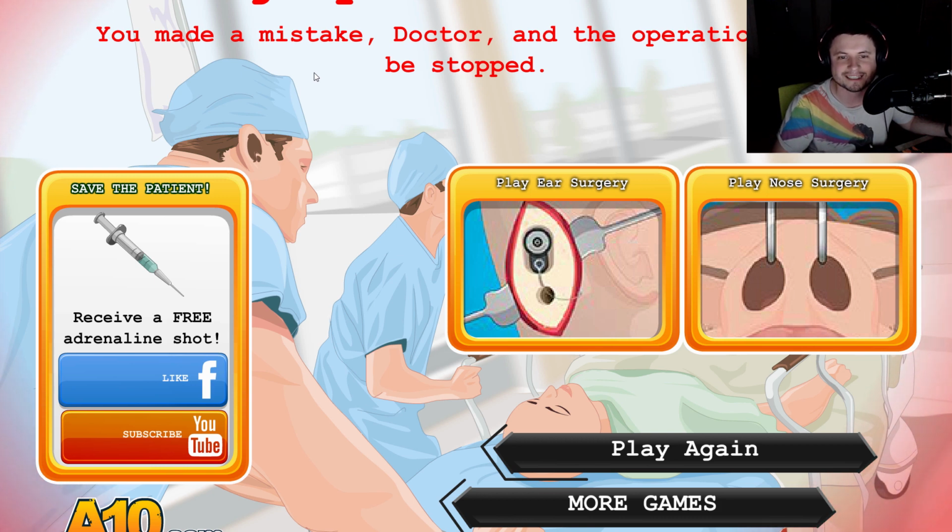How was that a mistake? Okay, well, so the game is a little bit intense. But we're almost there. What I'm not sure about is actually why do we leave a piece of clip inside? Does it dissolve over time? Maybe this is something I need to look up. I don't know enough about surgery to know what they did there.